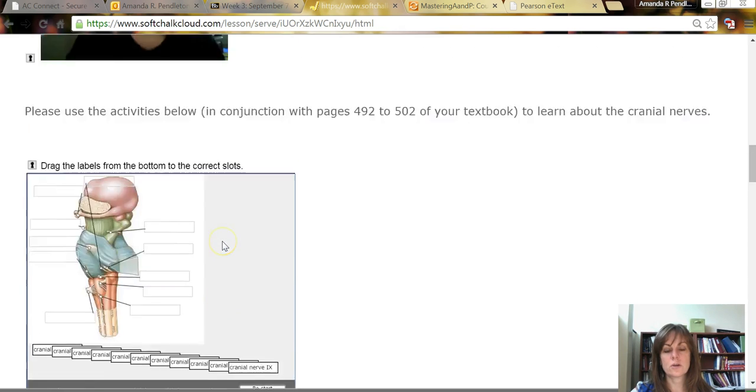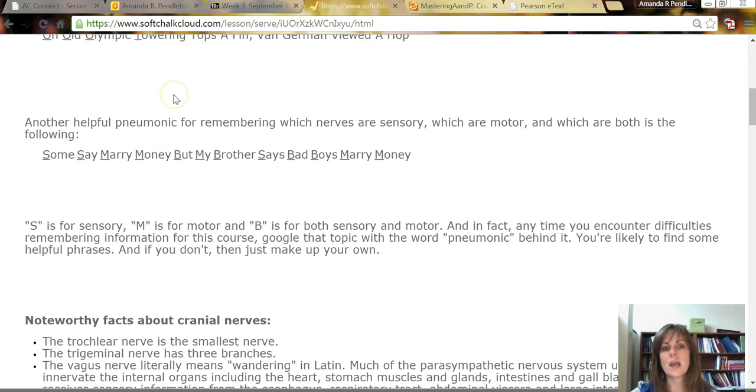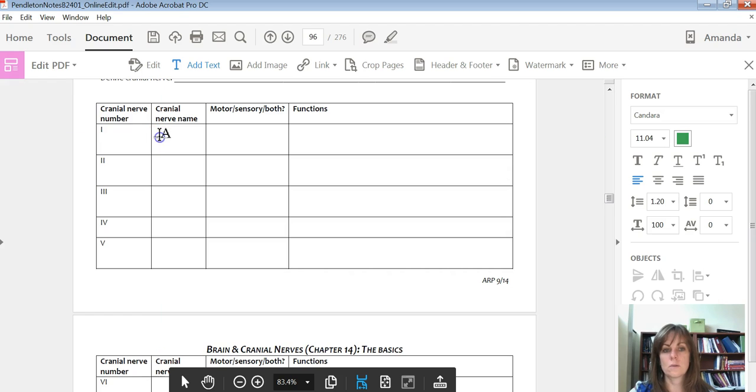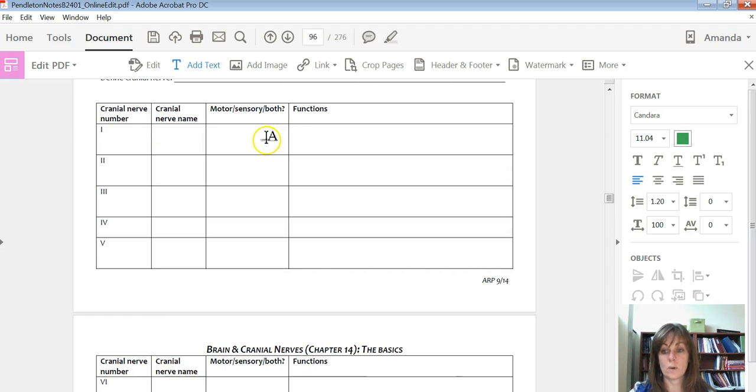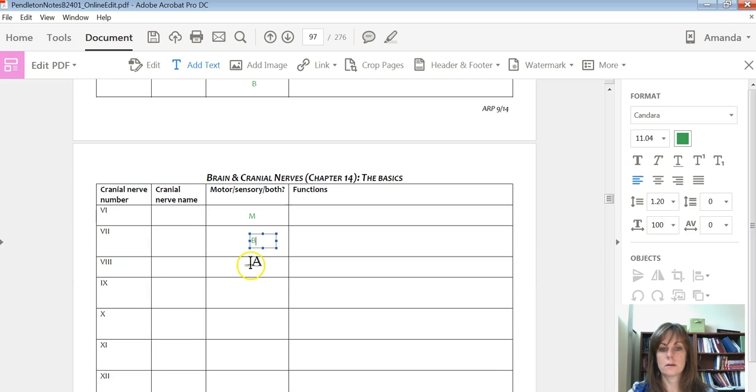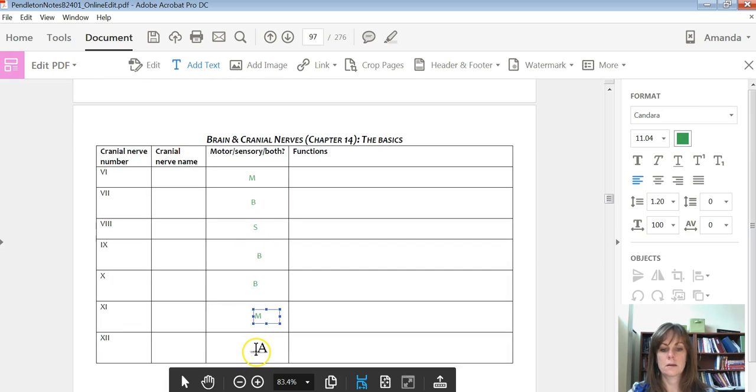First, though, I think what I'd like to do is show you this thing called a mnemonic. It's a little saying that can help you remember. So this one right here: some say marry money, but my brother says bad boys marry money. Well, S stands for sensory, M stands for motor function, and B stands for both sensory and motor. If we go through these nerves in order, and it asks motor, sensory, both, we can say some, which is sensory, say, marry, money, but my brother says bad boys marry money.